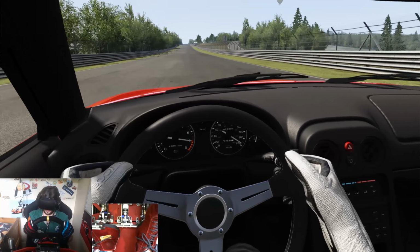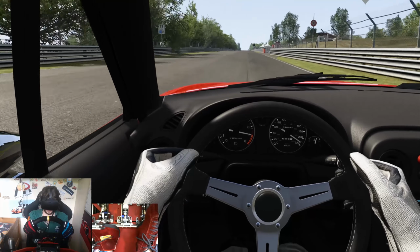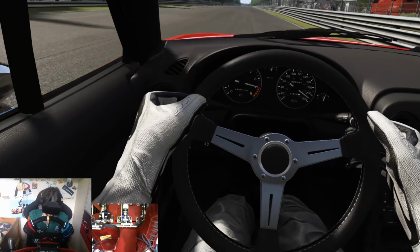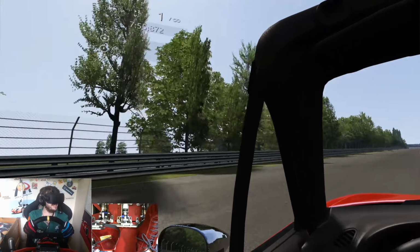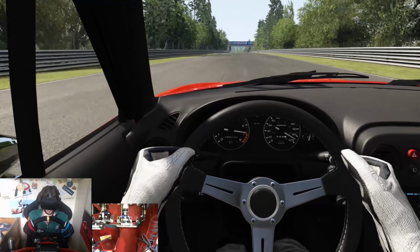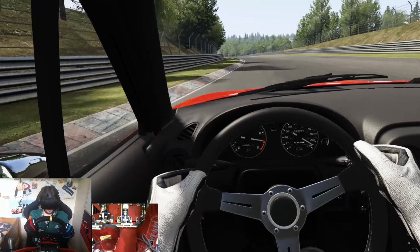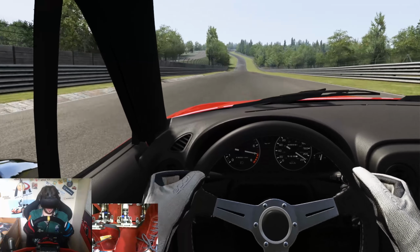Oh, come on, Mazda. Don't lose to the lawnmower. Come on. Suck like you've never sucked before. See the engine getting a bit warm as well. No, we're not going to beat that lawnmower. RIP Mazda. Down the hill. Come on, little boy. I believe.